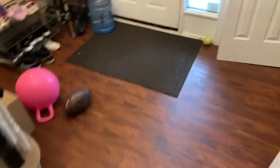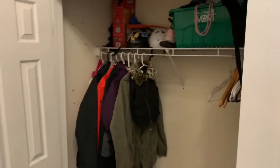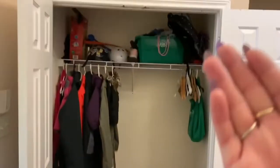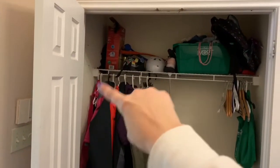So after taking everything downstairs in the basement and into the bedrooms where it belongs, look at this. I am left with a clean closet and a clean floor, besides the rest of the junk that I gotta clean up, but all the closet stuff is put away. So I have all of our shoes down there. Here's our winter coats. Up here I have the bike helmets, fire extinguisher.